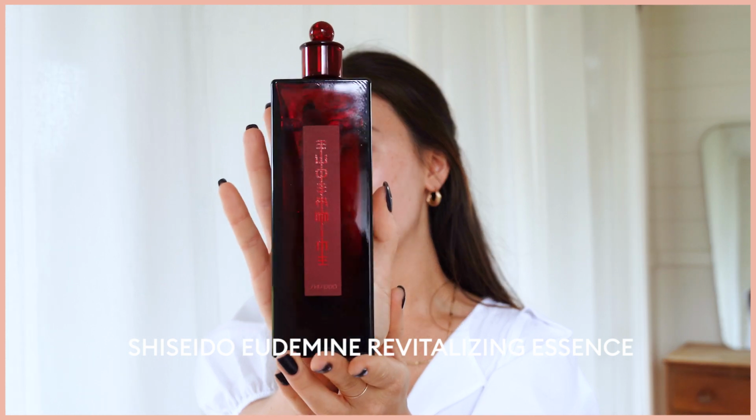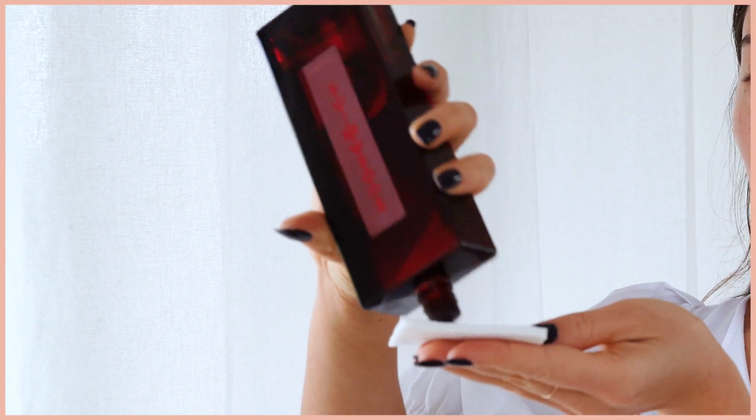I actually grew up watching my mother use this product. I watched my grandma use it. All the women in my family use this, the Eudemine Revitalizing Essence. This is a very common product to use in Japan. They call it a lotion, but the texture is somewhere between a toner and a serum. It's super hydrating, it makes your skin super soft, puts all the moisture in, and it preps your skin so it's ready to absorb your moisturizer. So what we're going to do is soak this pad really generously, and this will help the moisturizer penetrate much deeper into your skin. Okay, so now my skin is feeling super soft and supple.